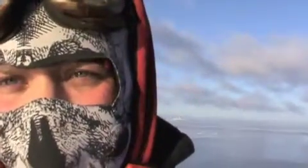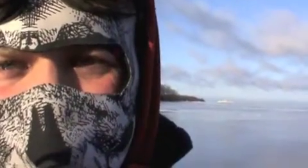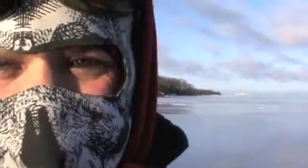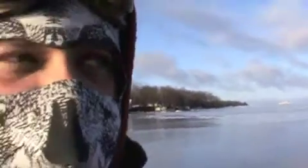You know, it is bloody cold out here, and it's not too often in the ice fishing that you see a ferry boat crashing through the ice. So, that's just to give you a little idea how early we're starting.